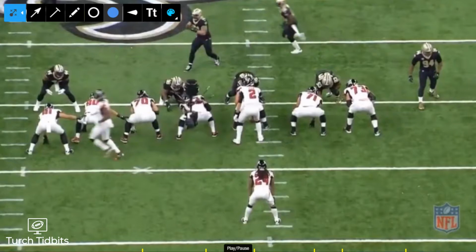Here we have an okay example. This is the same game, inside zone to the weak side, this time out of 12 personnel and against the 5-1 front. So it's a 5-1 nickel front, so it's not apples to apples by any stretch of the imagination.